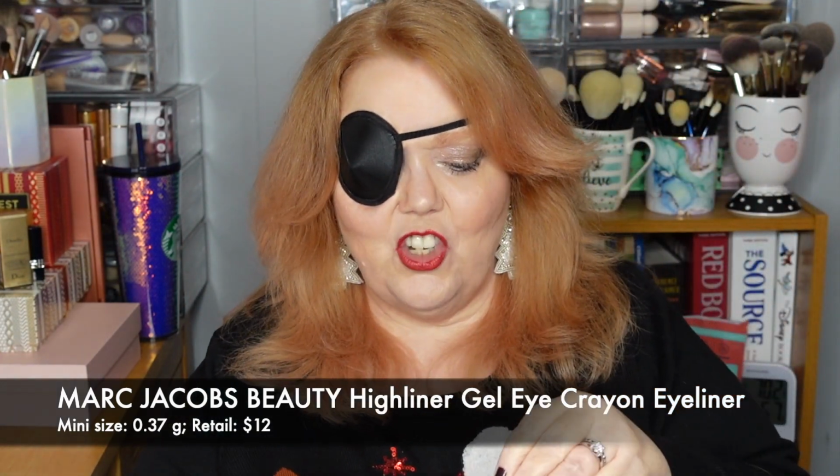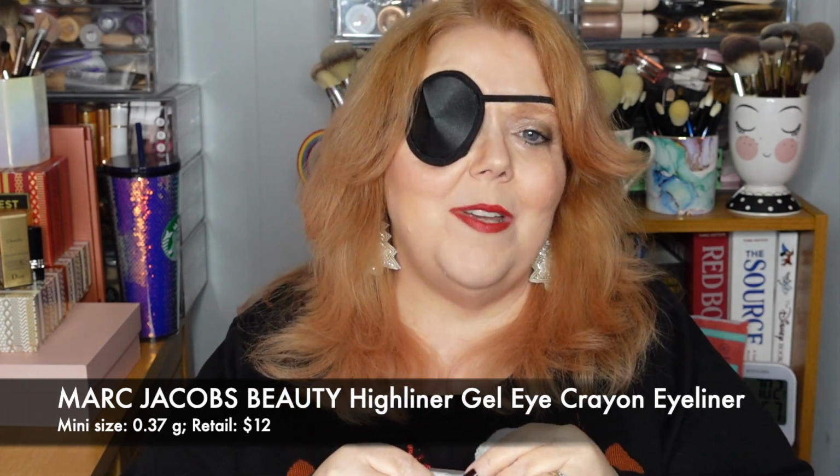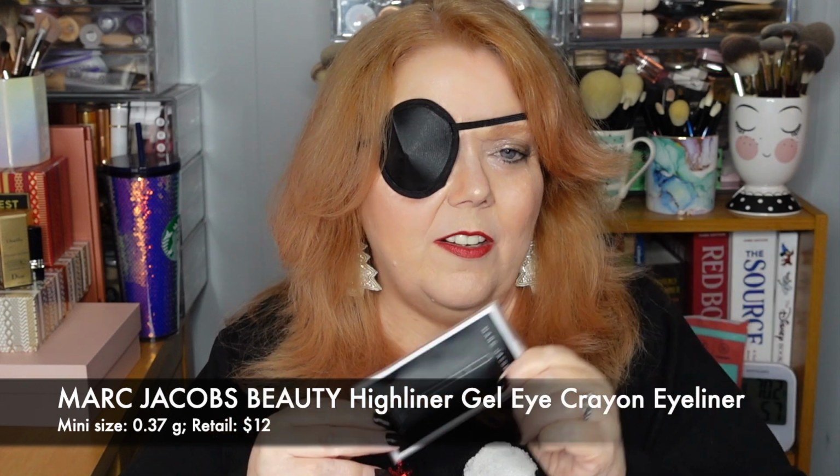This is their mini, which they do sell mini in just certain shades. Might only be black, might be 1 or 2 other shades. So it's 0.37 grams and retails for $12. If you do the math there, full size is 0.5 and $26, and the mini is 0.37 and $12. I'm not quite sure how that works out, but I'm not unhappy to have it. And, you know, do we really need another black eyeliner? No, but I've heard great things about the Marc Jacobs eyeliners, and at least this is a mini, so it's not like I'm going to have, you know, 12 years worth of eyeliner.